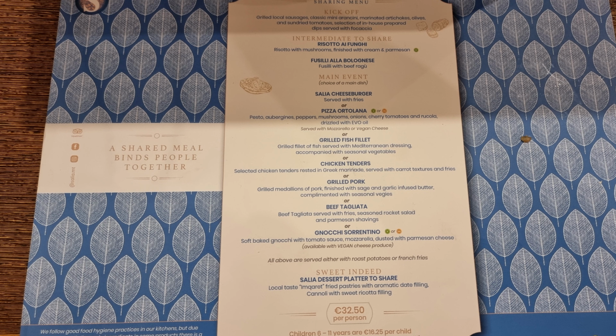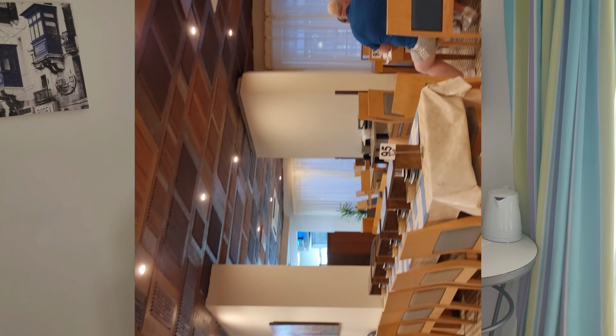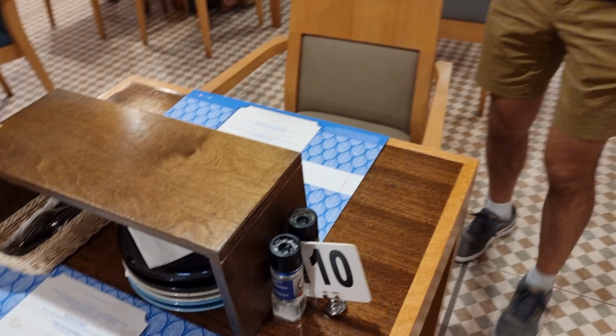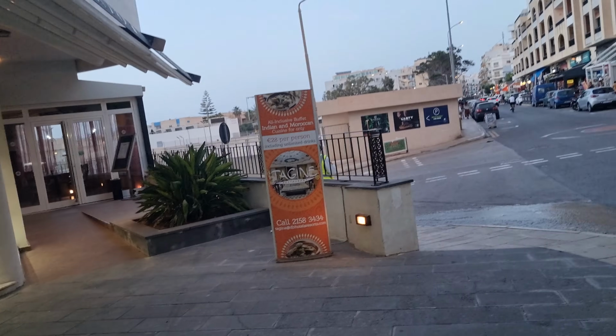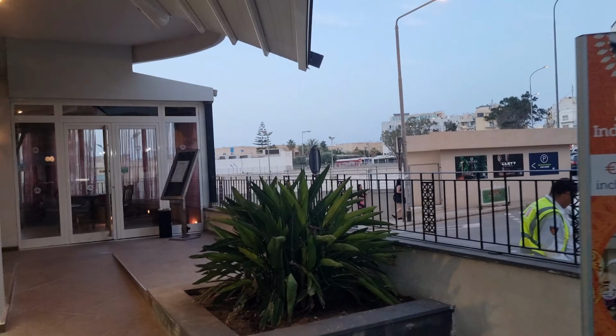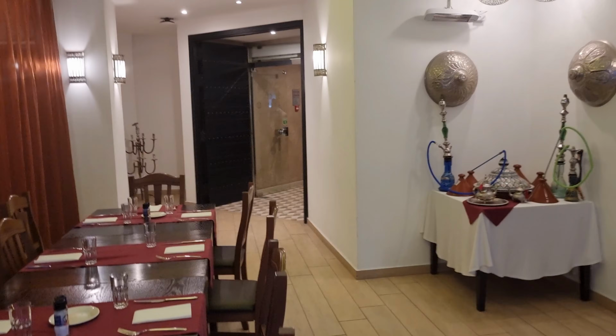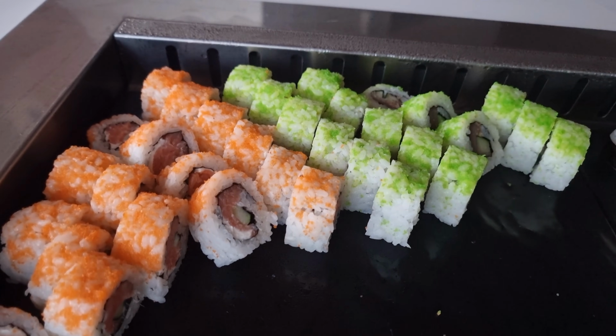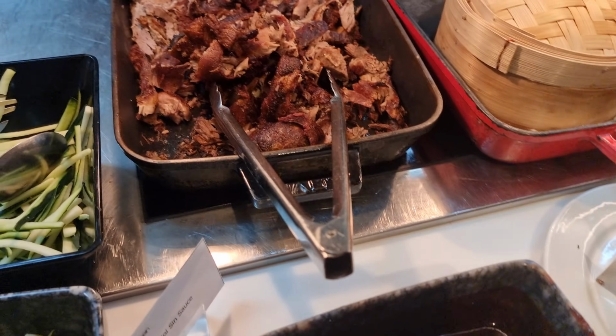For dinner, there are four restaurants you can pick from apart from the main one. One is Italian or Mediterranean cuisine. Then there's one called Tagine, which serves Moroccan Indian fusion. The third one is Asian or Japanese, if you like. And the last one is Indian.